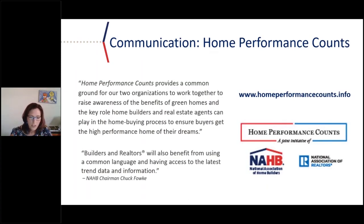So NAHB's findings regarding selling green in this and other surveys, along with the National Association of Realtors findings in their annual sustainability survey, showcased an opportunity to raise awareness of the benefits of green homes and the importance of both builders and real estate agents in the home buying process. So in July of this year, a joint initiative was launched called Home Performance Counts, which is designed to help consumers better understand the rapidly growing high-performance home marketplace, homes that are prioritizing comfort, durability, wellness, and affordability.